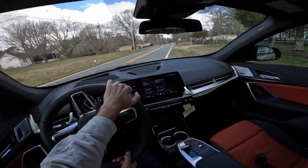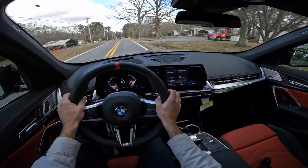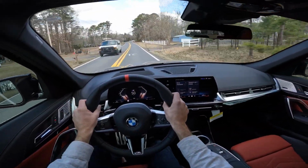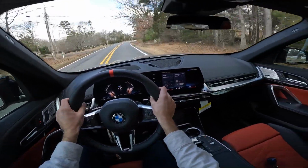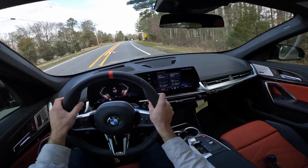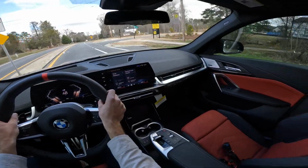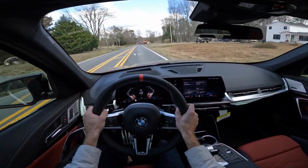So this is what it's like to be behind the wheel for the X1 M35i. This is the first time that we have a true M version for the X1. The M35i has only been reserved for the X2, and hopefully I can check out an X2 M35i very soon. But it's essentially the same, just a different body style. And so on the interior, this is a very nice place to be.